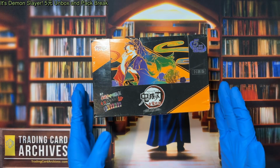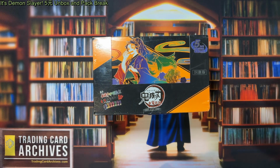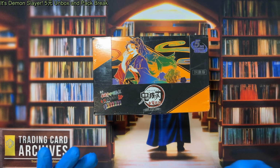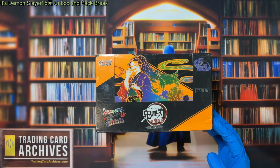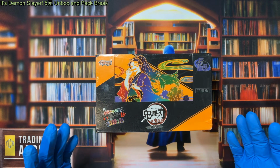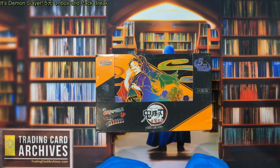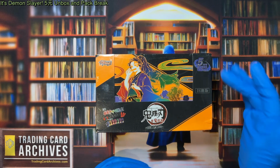Got everything away and updated the title. As you can see, Random thought we should look at Demon Slayer cards today, so that's what we're gonna do next. So it's Demon Slayer time. This is a 5 yuan box of Demon Slayer cards. Typical configuration, 20 packs, 5 cards in each pack.